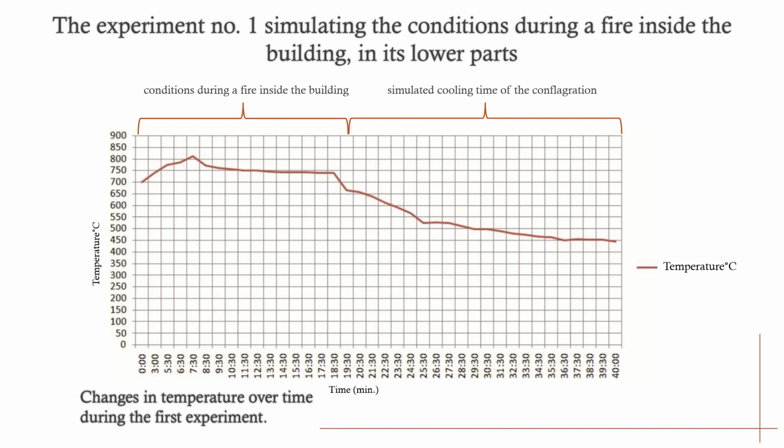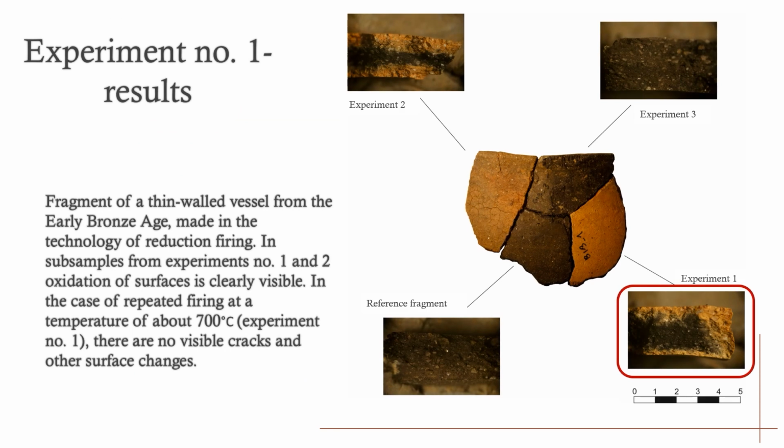After recreating this stage of the fire, the kiln was gradually cooled down to approximately 500 centigrade, and then this temperature was maintained for the next 20 minutes. After 5 minutes from the start of the experiments, temperature measurements were made every half a minute. This experiment resulted in clearly noticeable changes in the appearance of the artifacts.